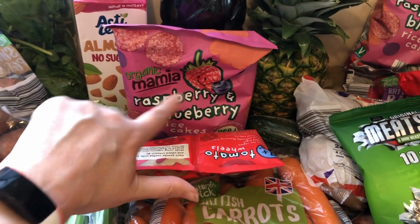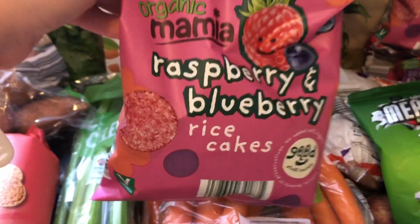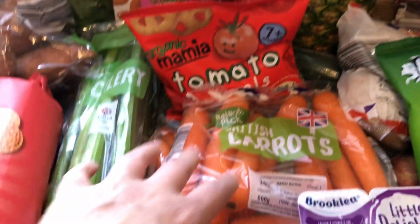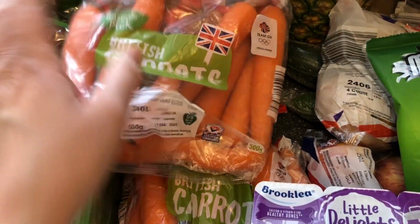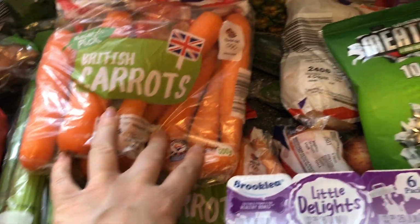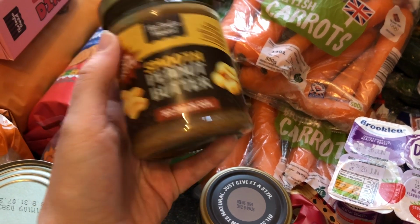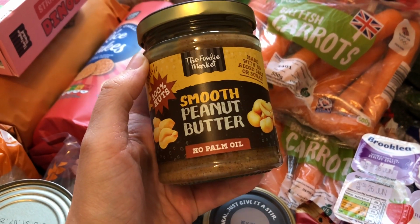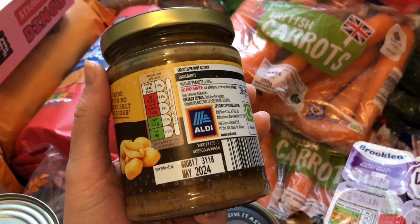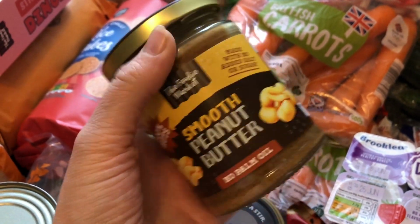Now, these are for little kids, and my little one's not this young. But these are actually really nice, and I'm nearly 40 and I like these, so I don't think there's anything wrong with it. Two packs of carrots again, because they were gone by Tuesday, and I don't shop till Friday, so we were out of carrots. I've got some peanut butter. Now, this is the cheapest peanut butter I can find. £1.19 for this big jar of peanut butter. And the ingredients are peanuts. So that's even better.